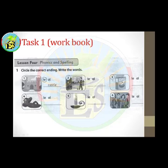Number 3. Cereal. Cereal. We eat this on breakfast with some milk. The word cereal ends with, try to guess the answer. Stop the video right now, write the rest of the answers, and then we will check together.